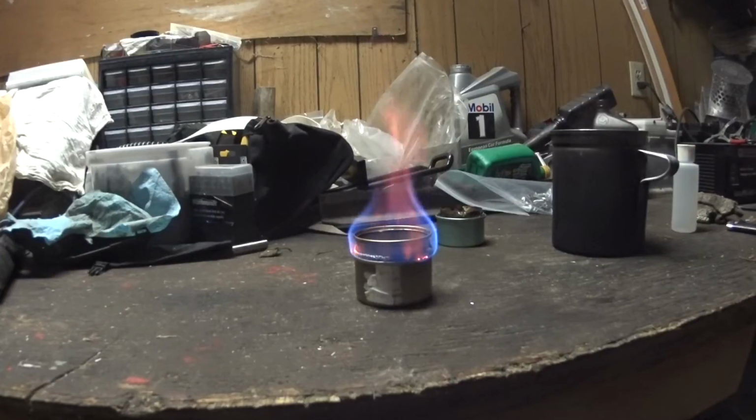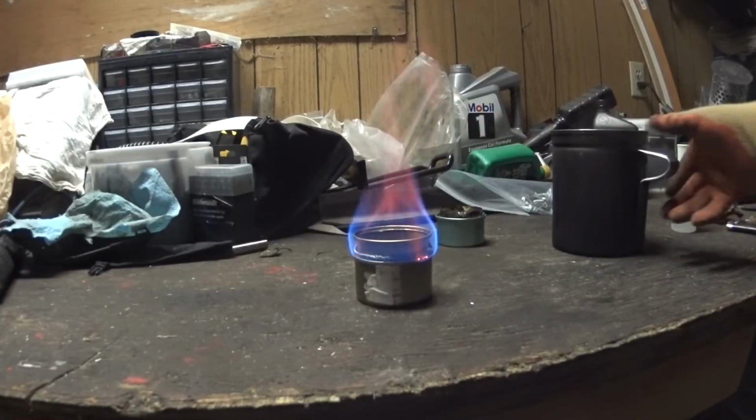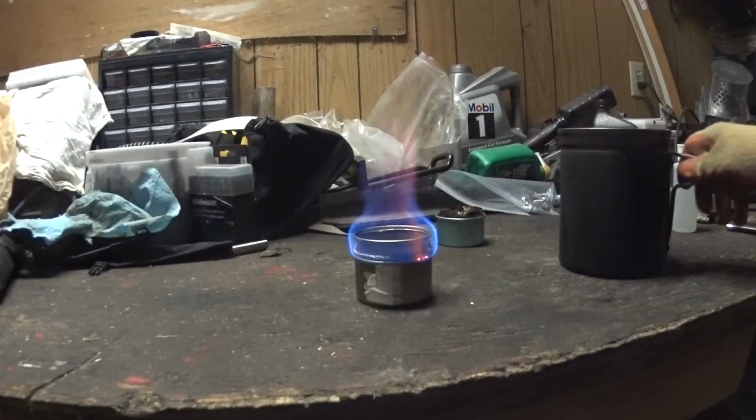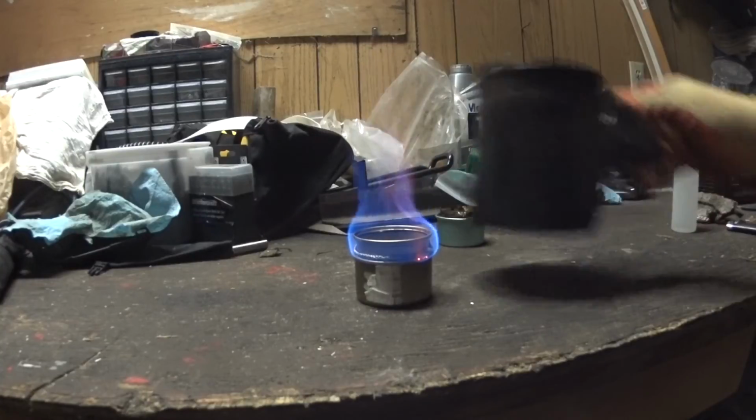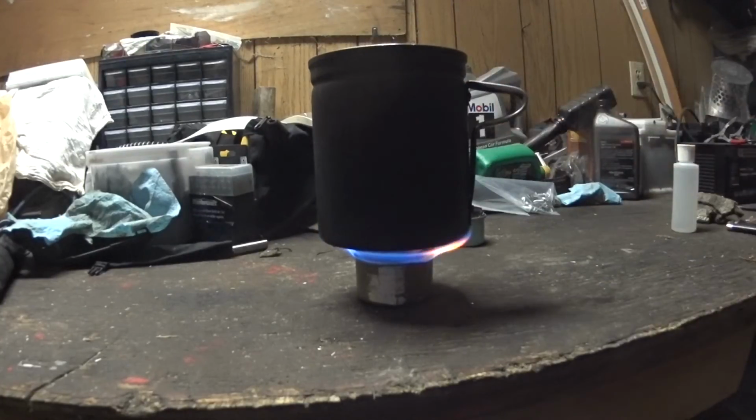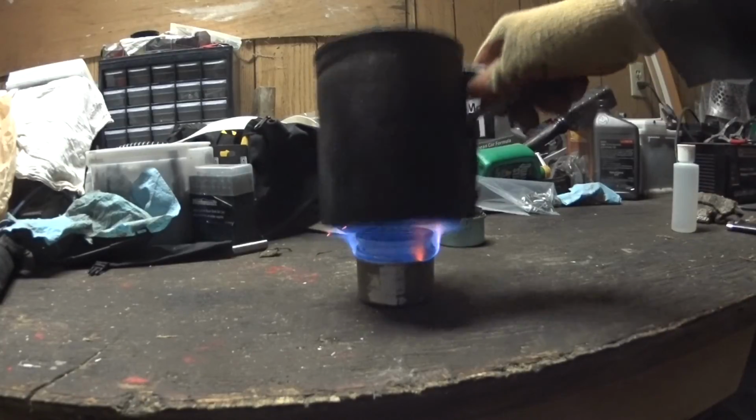So the wick has all absorbed the fuel now. This is just a simple empty pot. I'm just going to put it straight on top, and hopefully we get to see the displacement of the flame around the bottom of the pot. And a nice even displacement, even for a big pot like this. Not going to leave that on too long.